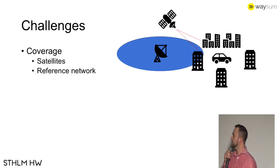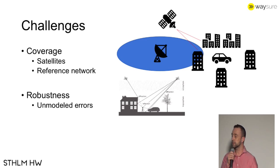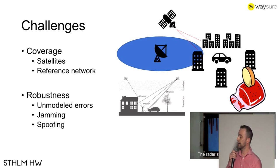Robustness as well. I already mentioned blockages from buildings, but there are many unmodeled errors: ionospheric scintillation, reflection, multipath that cause problems for performance. And then there's jamming. Jamming is where the noise floor is raised to the point that you can't track the signals. And there's spoofing. Spoofing is when someone mimics the signals and tries to convince your truck, car, boat, plane that you're in a different place. A classic case happened: a US Navy ship went into Chinese water because they believed China had spoofed the US Navy's secure GPS.